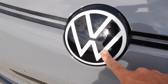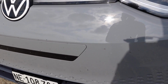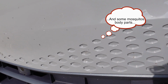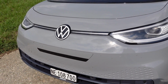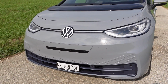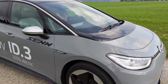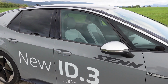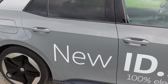This is the new Volkswagen flat logo. You can see some interesting patterns here. But other than that, clean lines. The front end is very short and the cabin is really forward. That gives quite a lot of room in the interior, as we're gonna see a little bit later.